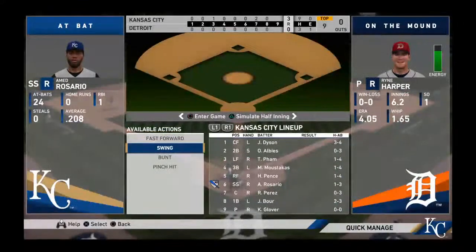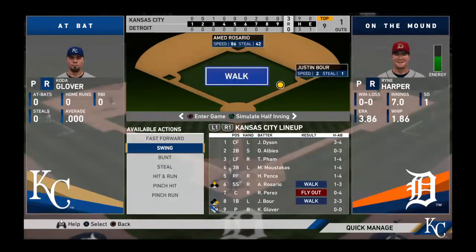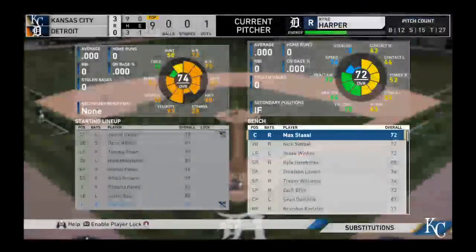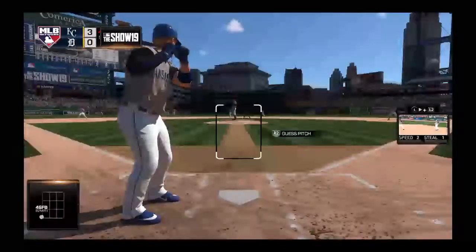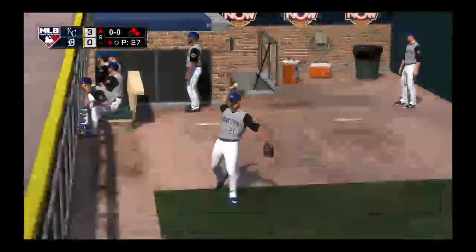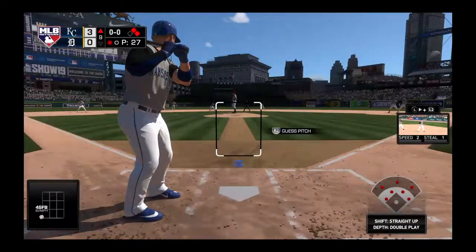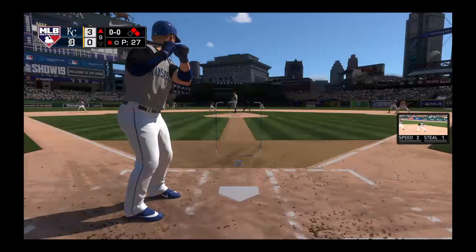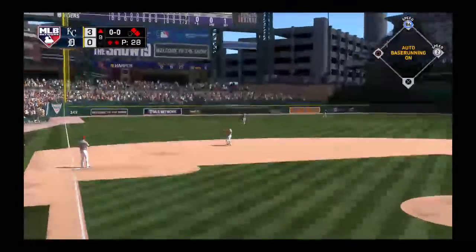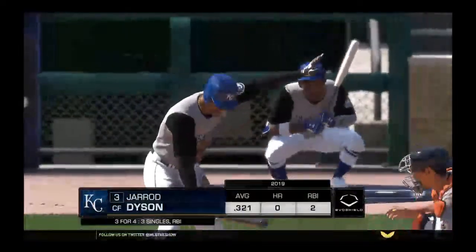Leading off for the Royals, the shortstop, Ahmed Rosario. Max Stassi will get. Attention, please. Pinch hitting for the Royals, number 35, Max Stassi. This is line to left. Gallo is in his tracks now as he makes the catch for out number 2. So the Royals batting order turns over and set to go.